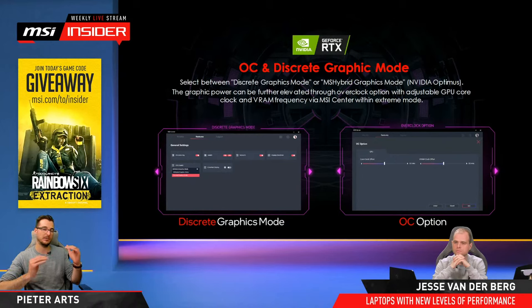So the laptop can decide for itself: okay, I can use the IGP, the integrated graphics chip on the CPU, which is more power efficient than the dedicated discrete graphics card, or it can dynamically switch to the discrete graphics card if it thinks it's needed. So there's a lot of stuff you can do through that.